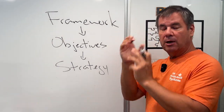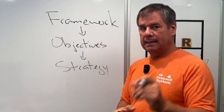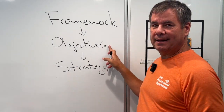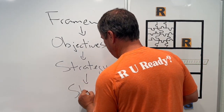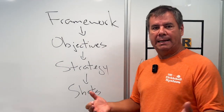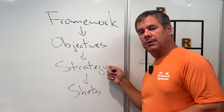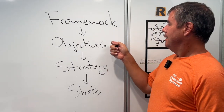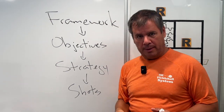Now you start seeing, oh, wait a minute. That's why we're doing this strategy in this situation, because it aligns with our objectives, which flow from our framework. And then the very last step on here are the shots. So these are like the tools. These are the things that we need, the hammer and the screwdriver and things like that, in order to carry out our strategy, which is meant to accomplish our objectives, which all flows from the framework.